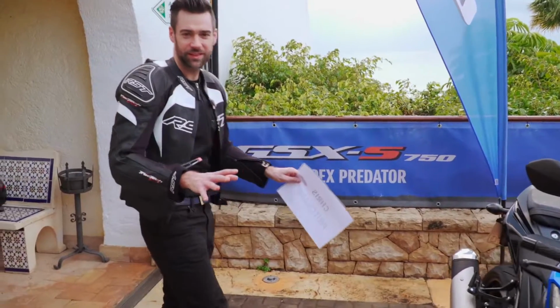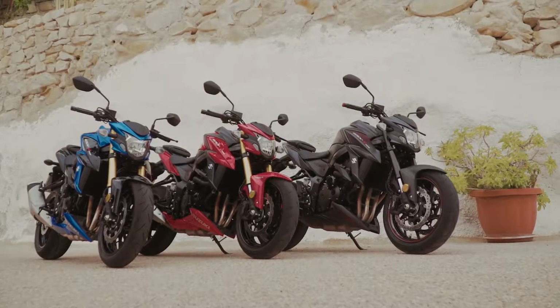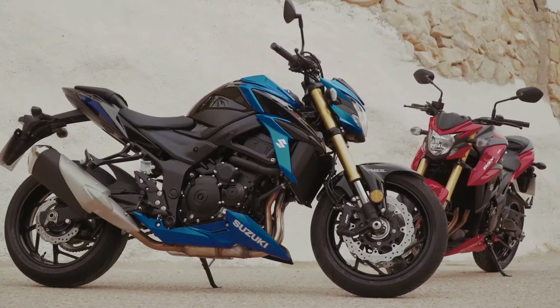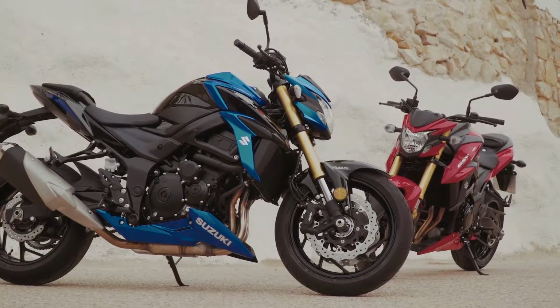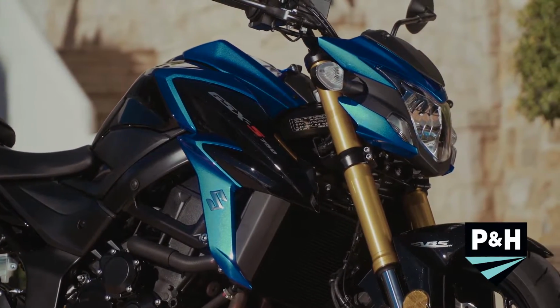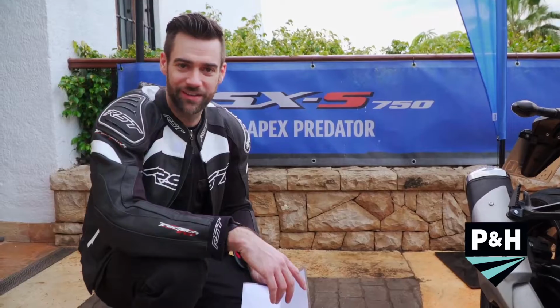I've got to admit, the blue is my favourite colour. They also do it in a red, and they're also doing a special edition black, which they're calling the Phantom. But I must admit, blue is my preferred colour. This bike has a lot more characteristics in line with the GSX S750 as opposed to the old GSR. Let's take it for a ride.